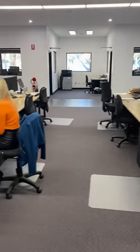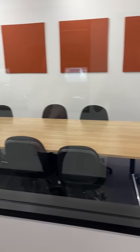We'll head down the left side. Our sales area here. Stephen is our tech. We have another space organised for sales meetings, staff meetings, and things like that. In here.